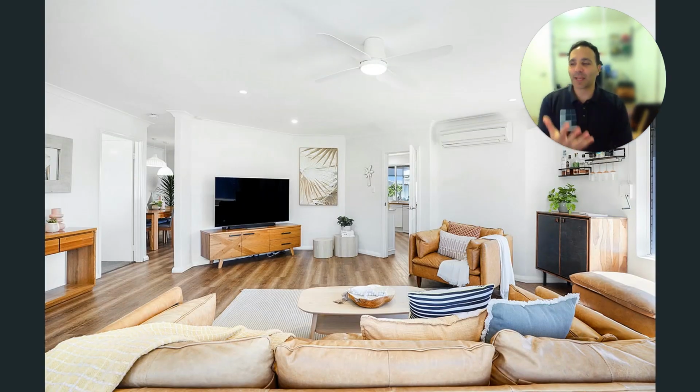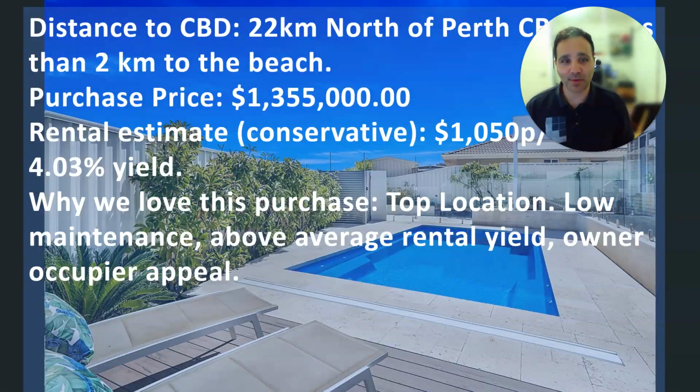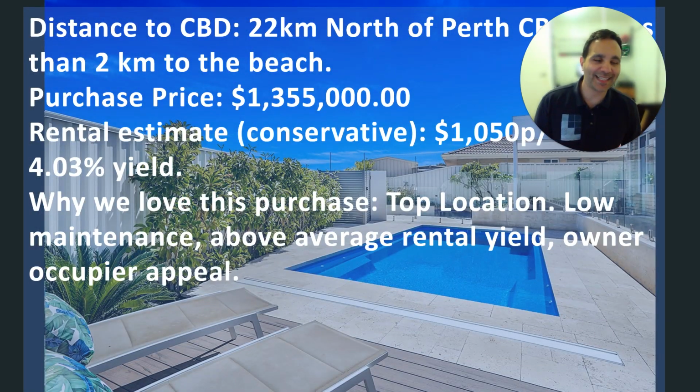The internals are spacious, it's warm, it's beautiful. It's got a really inviting outdoor entertainment area with a pool. It's 22 kilometers north of Perth CBD. It's less than 2 kilometers to the beach. Purchase price was $1,355,000, so a little bit higher, but at the same time, for Perth it's high, but for the rest of Australia, it's quite cheap.